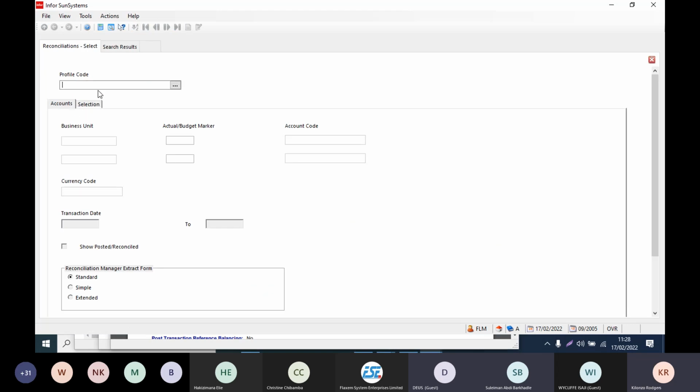So with the reconciliation manager, you will be able to do your bank reconciliations. You reconcile your bank transactions in SunSystems, maybe your payments, receipts, bank charges, those you have posted in the bank accounts. Then once you receive your statement, you also post it in a different book, and then you reconcile the two.